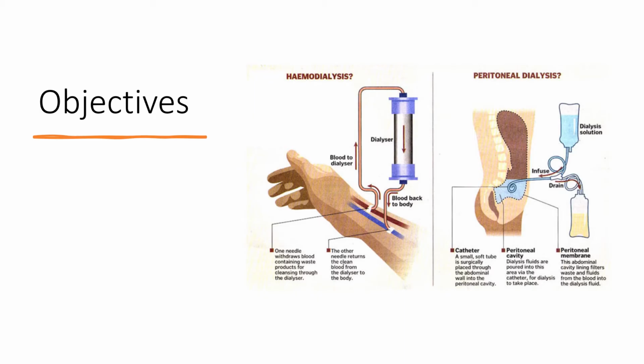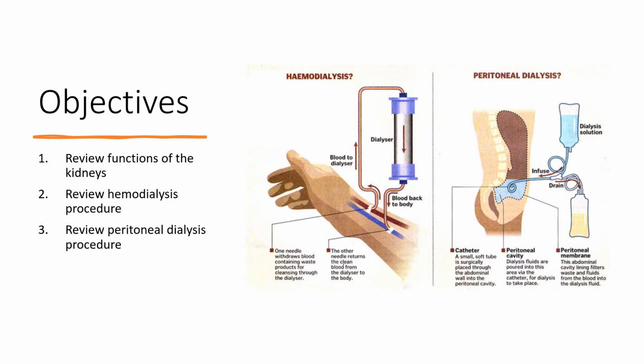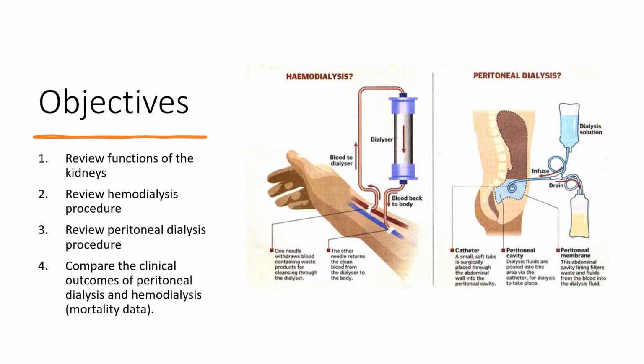As usual, there are four objectives. We'll review the functions of the kidney, review the hemodialysis procedure, followed by the peritoneal dialysis procedure, and then we'll compare the clinical outcomes of the two forms of dialysis, specifically focusing on mortality data.